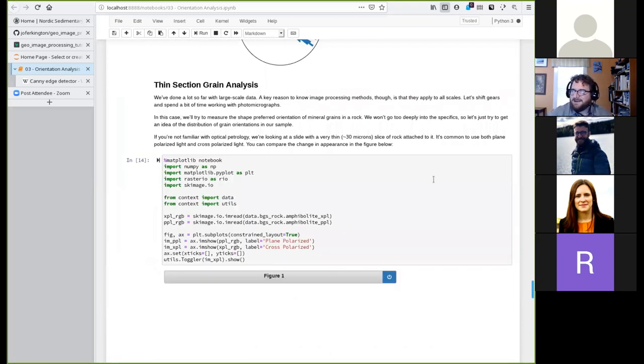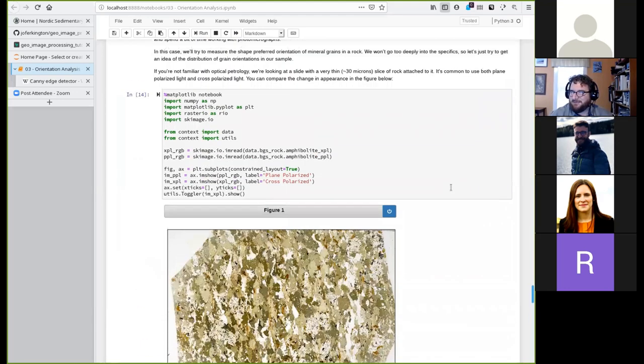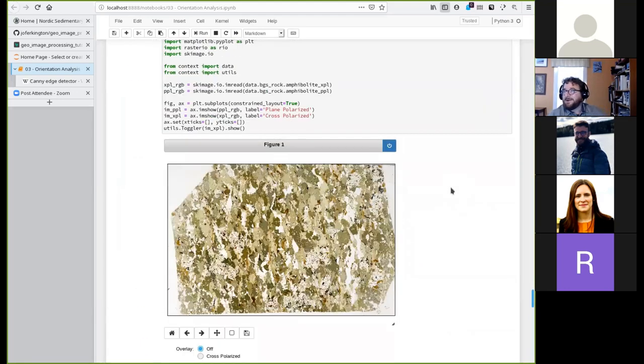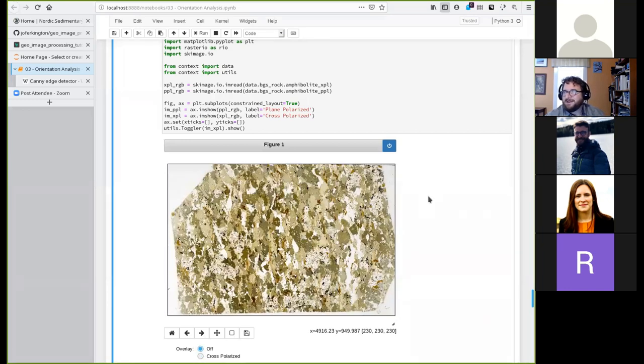And what we're going to look at is some metamorphic thin sections. This is an amphibolite, and we'll look at the plane polarized light and cross polarized light. So I'm going to say a little bit about what this is. When we're looking at the plane polarized light, we're basically seeing light transmitted through.